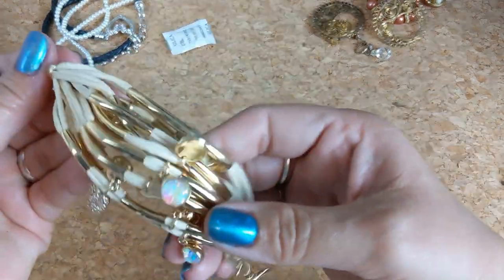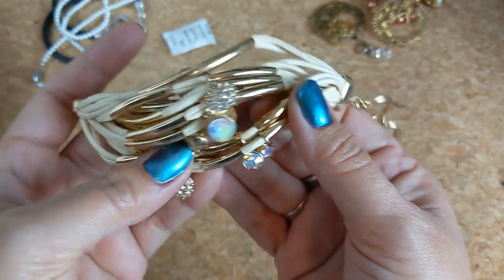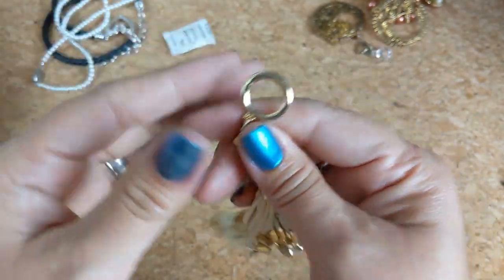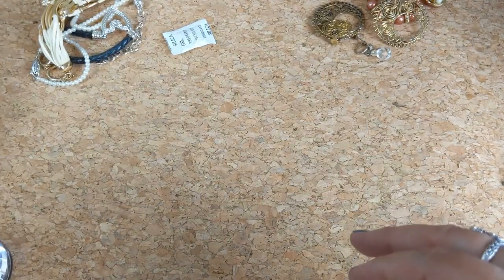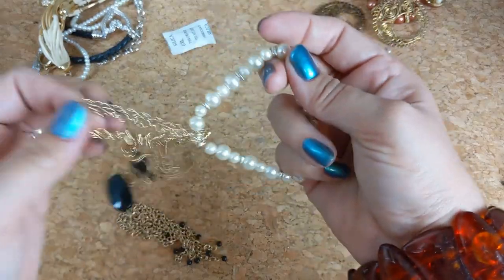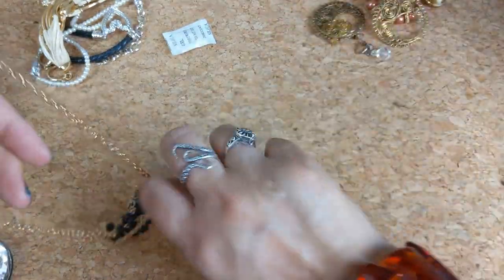Okay, so that's actually really nice. It's got all kinds of different little danglies on here, little charms, little rhinestones. I like that. That's in good condition, so it just needs a bath to clean up some of this fabric, and pretty easy to do. Okay, so we have probably a faux pearl. Yeah, faux pearl stretch bracelet.